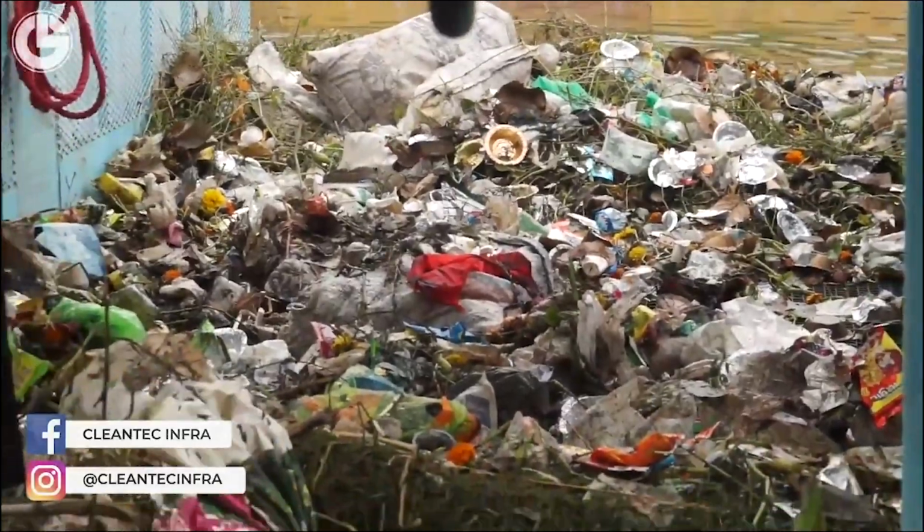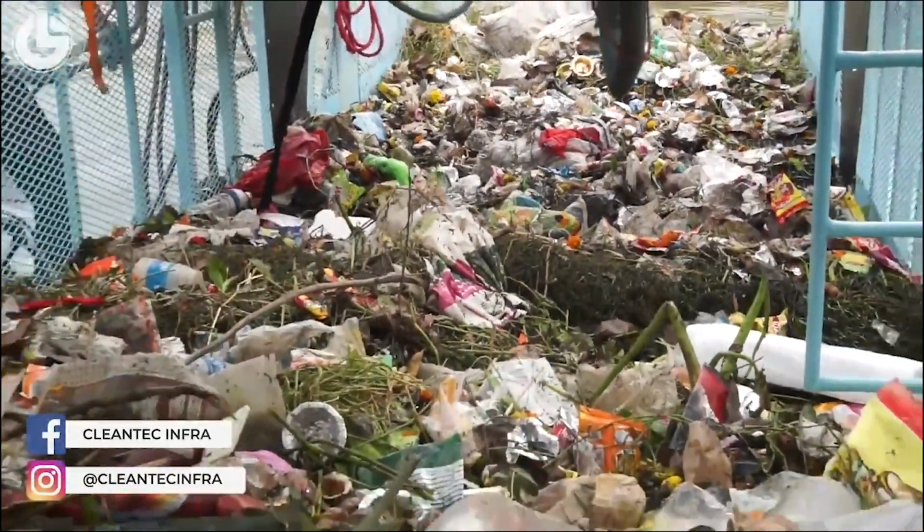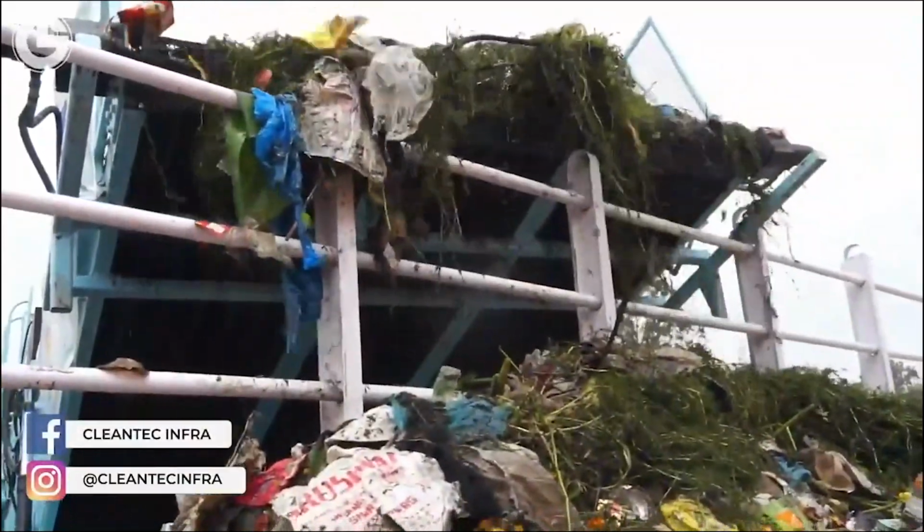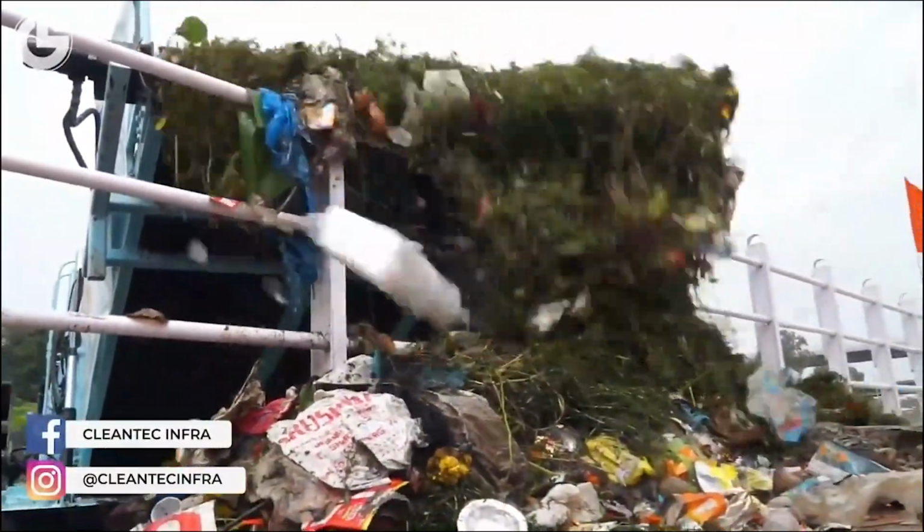Its gates are designed to catch as much garbage as possible. Conveyor belts along with entrances are used to transfer the trash to storage. This floating beast can store 20 cubic meters of waste.